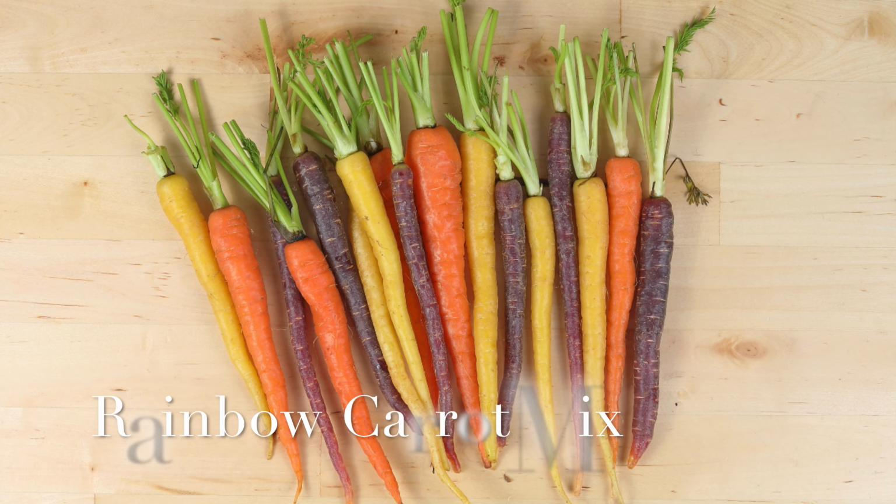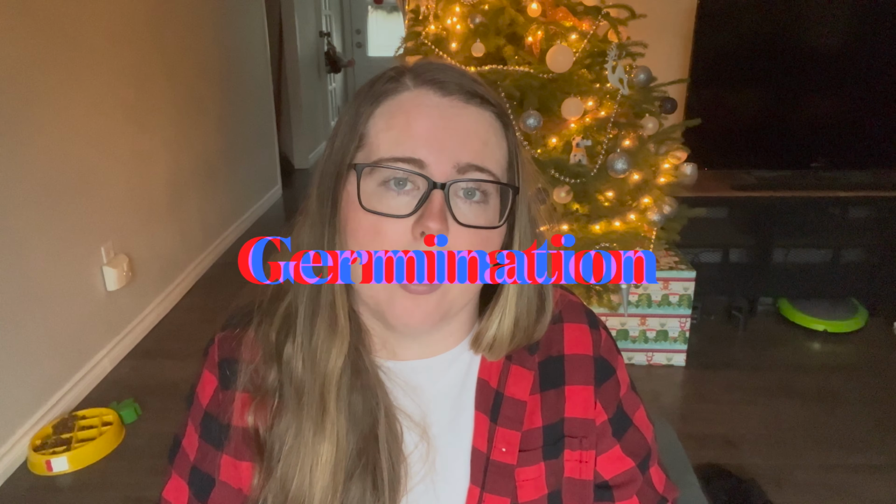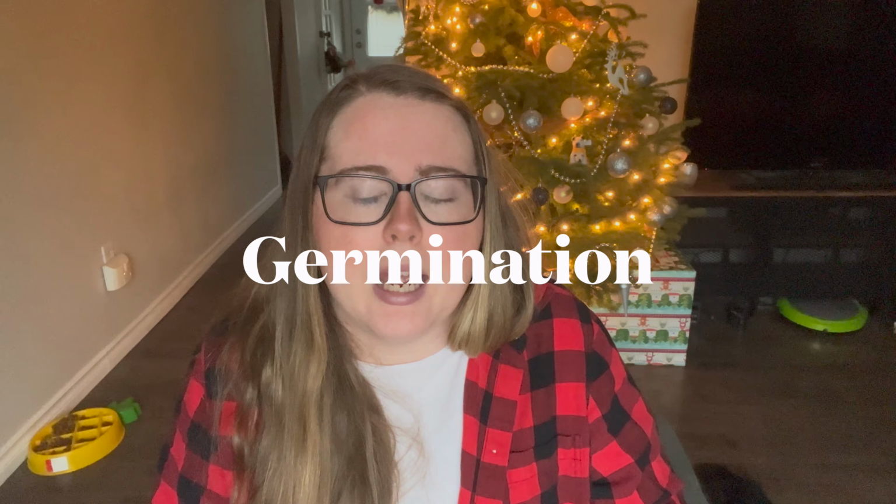Number two would be the rainbow mix of carrots that I had. These were some of the ones that I grew in the garden this year, but I just really struggled with the germination of these rainbow carrots. I had no problem growing different varieties of carrots, so I know it wasn't user error necessarily.